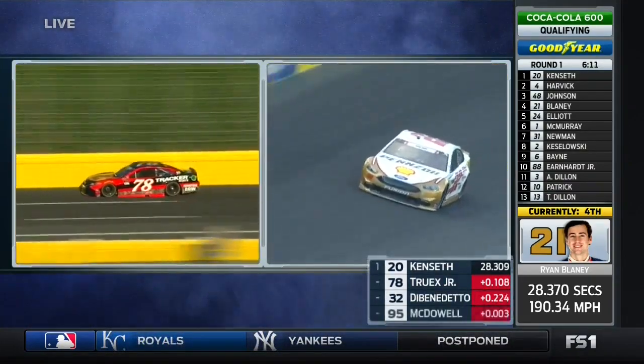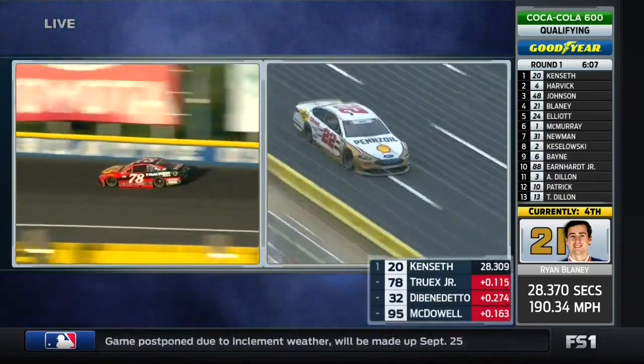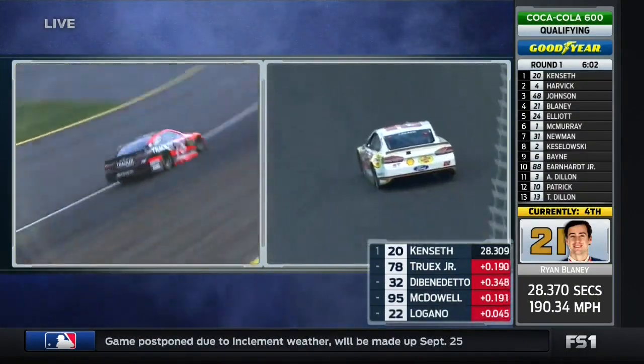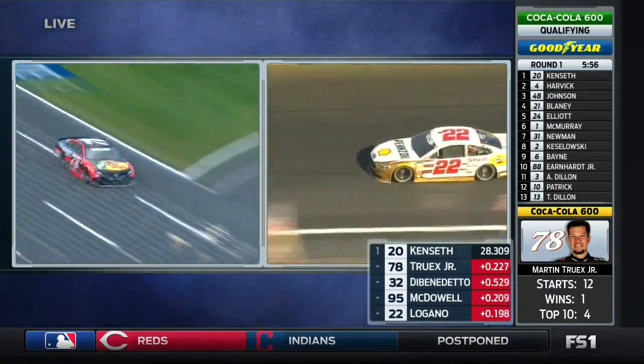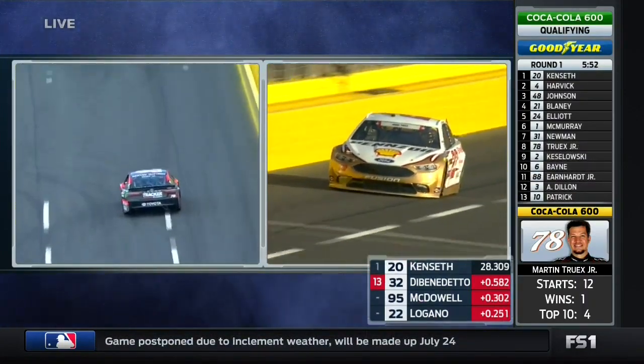Yeah, and Joey Logano, the Pennzoil Ford. Kenseth got his first win here back in 2000 in the Coke 600. He won the pole here in 2015, so pretty good run by him. Also, Blaney, it's his third Coke 600, and the Wood brothers have won this thing 4 times. So they all know a little bit about this joint. Truex 8th, 28.54.